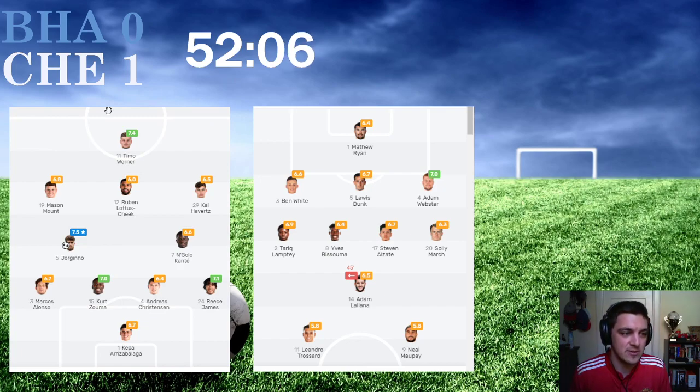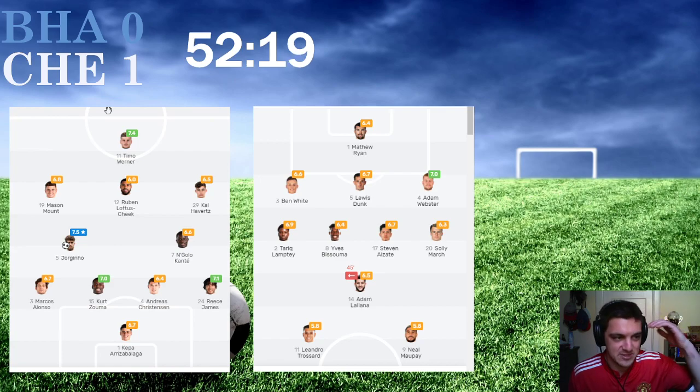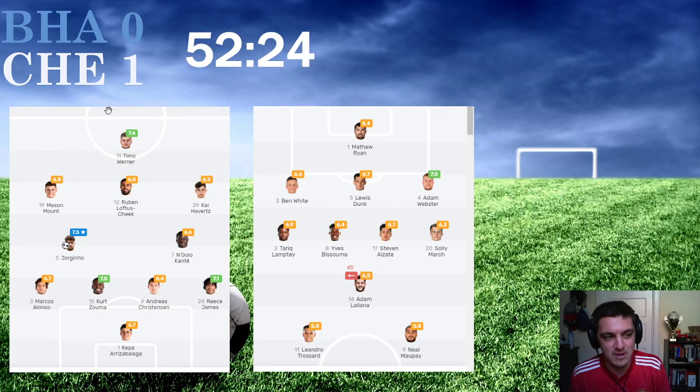what can you do? Alzate made a terrible pass, terrible flat pass, easily picked off by Jorginho. He plays Werner and he gets fouled. It's a penalty. Like, it's just a bad mistake. You kind of wash your hands of that. There's no structural reason you screwed that up. It's just a bad pass. But honestly, I think Brighton were probably slightly the better team in the first half.